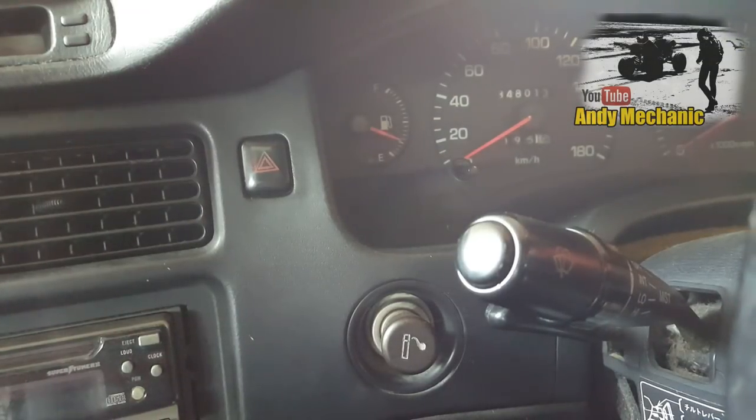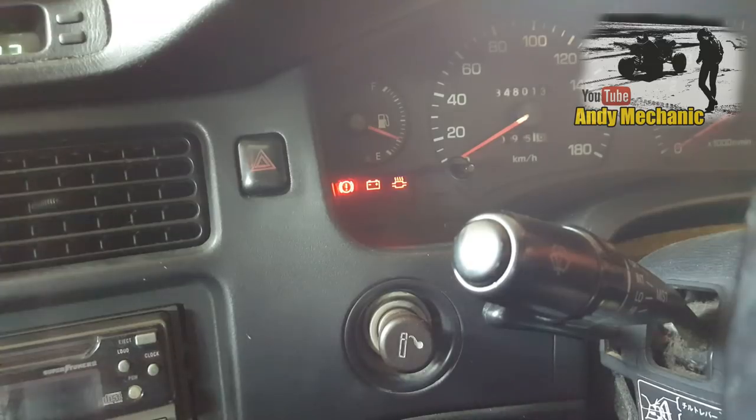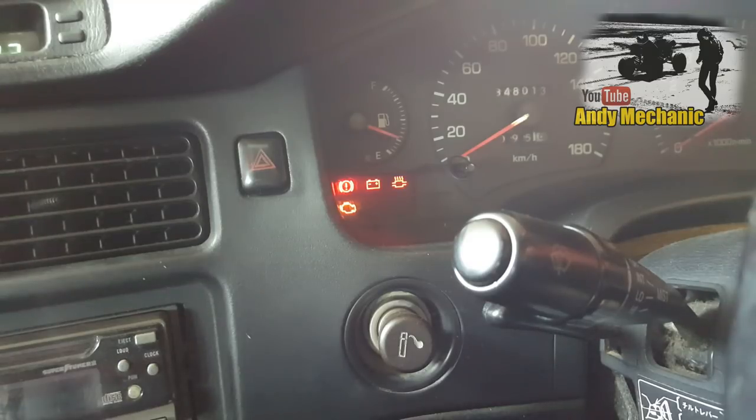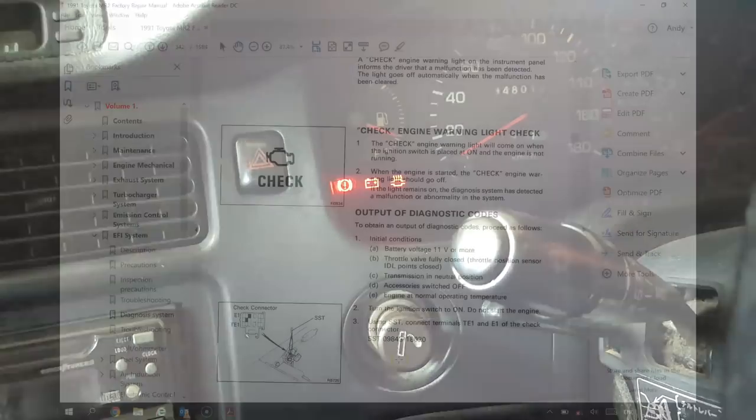Right, ignition on. Okay, that's one. Second number, four. Let's do it again. Okay, first number, one, big gap, one, two, three, four. Okay, fault code 14, let's go and look it up.